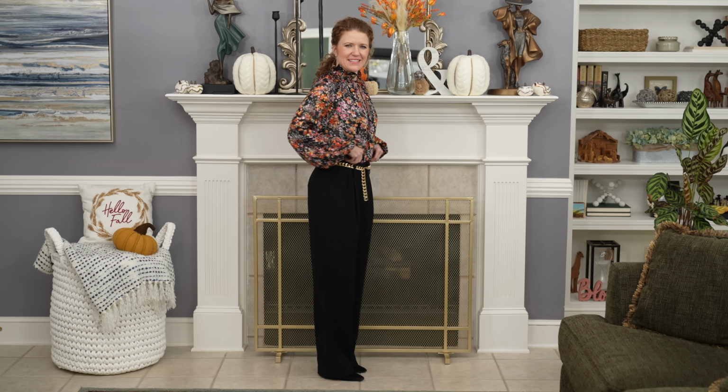So I did want to show you one more option that was more of the loose blouse combination, because I really love this blouse for fall. And since the background of this one was black and had the bright colors, which is very on trend for the fall season, I wanted to show you this because I thought this was a great option as well. And I just have the same shoes on. But instead of throwing a blazer over this, I wanted to show you what a cardigan looked like.